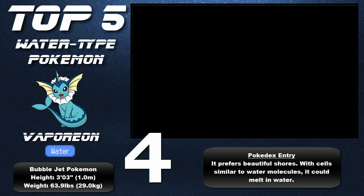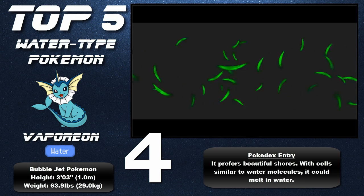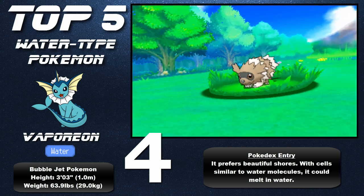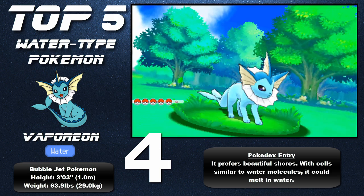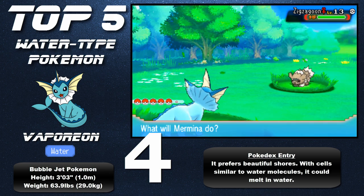Coming in at number 4 is the Bubble Jet Pokemon Vaporeon. Not sure why exactly, but one of my favorite things about Vaporeon is the fact that it is called the Bubble Jet Pokemon. I remember reading that as a kid and thinking it was just the coolest thing, even if I did prefer Jolteon over Vaporeon.